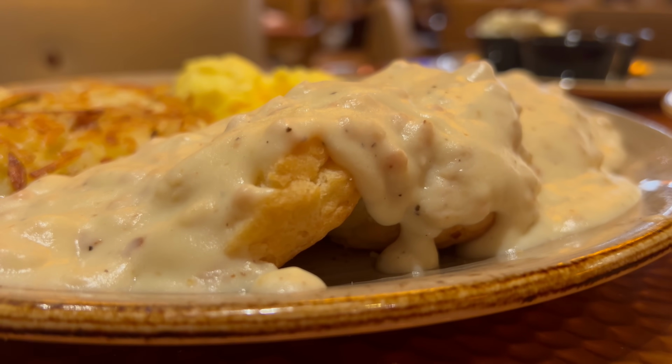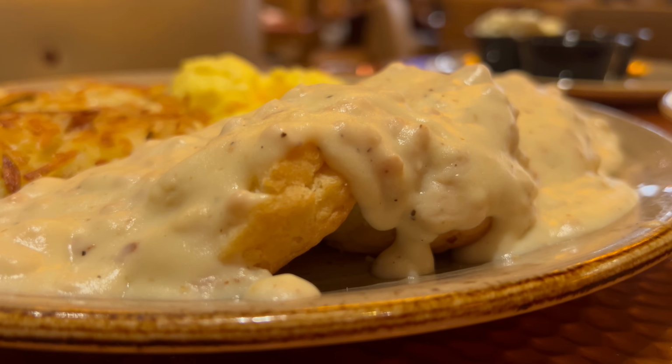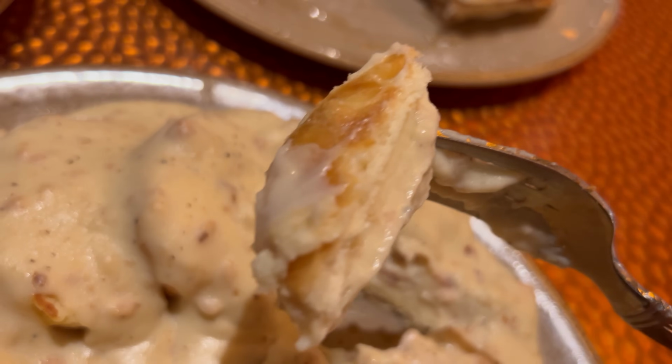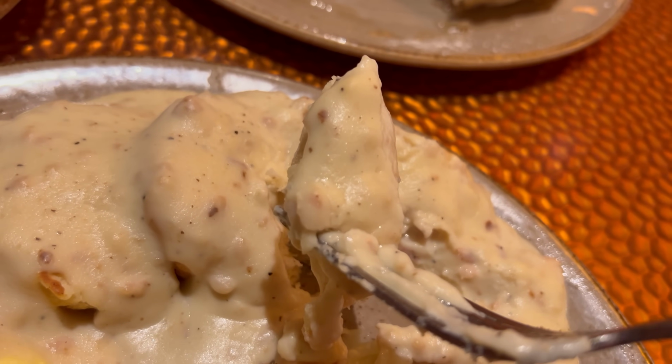The other half of the equation is also very good. This white country gravy has a lot going for it. It's incredibly thick, not watered down at all, and the flavors reflect that as well. Very rich and savory. There's a lot of little sausage bits in here, providing additional salinity, and you can tell that a lot of that fat has rendered down into this gravy.